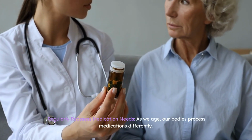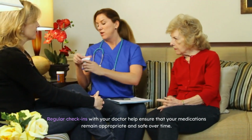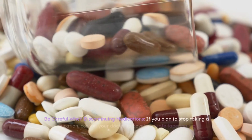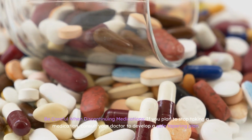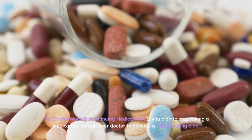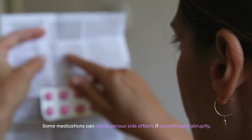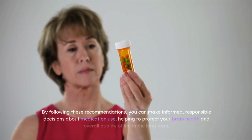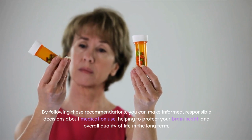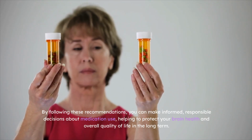As we age, our bodies process medications differently. Regular check-ins with your doctor help ensure that your medications remain appropriate and safe over time. Be careful when discontinuing medications. If you plan to stop taking a medication, consult your doctor to develop a safe tapering plan. Some medications can cause serious side effects if discontinued abruptly. By following these recommendations, you can make informed, responsible decisions about medication use, helping to protect your brain health and overall quality of life in the long term.